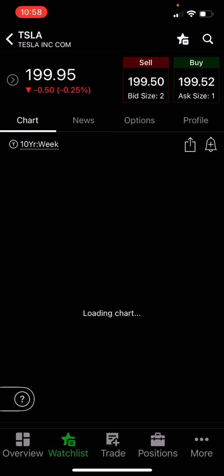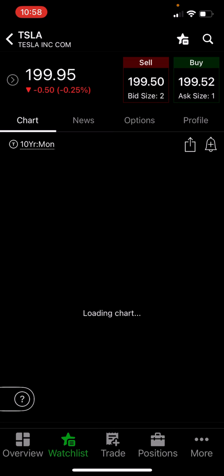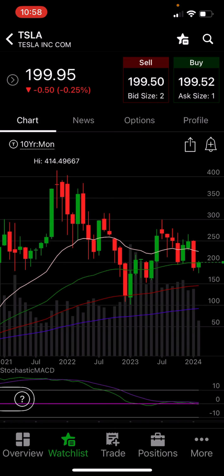Now, that's not saying it can't get broken. You see that purple line, the 200-period moving average, right on the 200. Let's go to the monthly time frame. See the green line, the 50-period moving average? Algorithms, hedge funds, and all that use EMAs to place their trades. The $200 level is massive resistance.